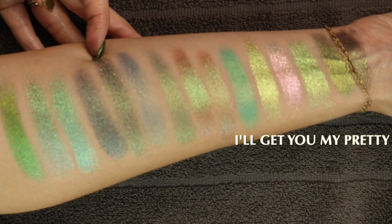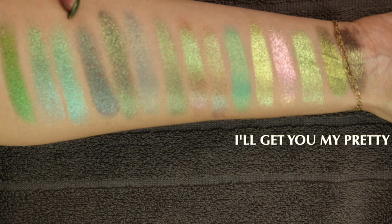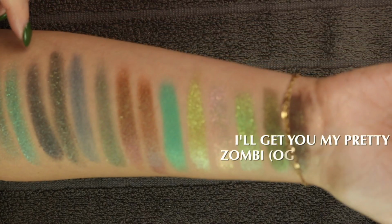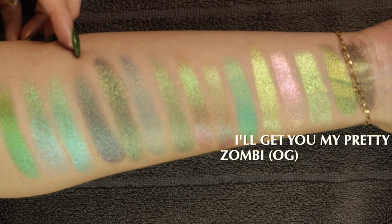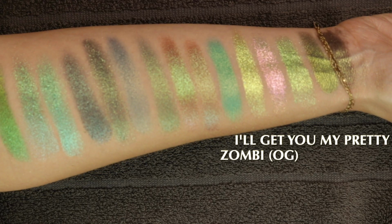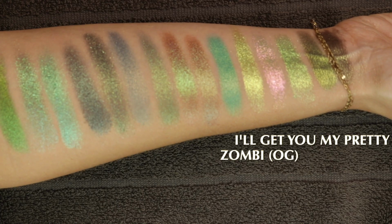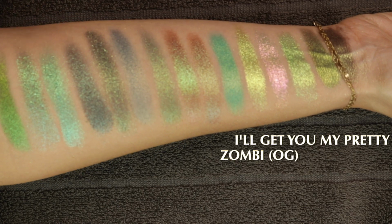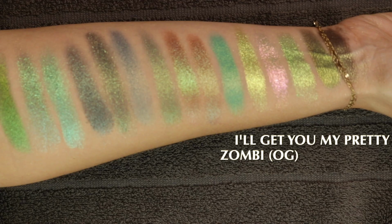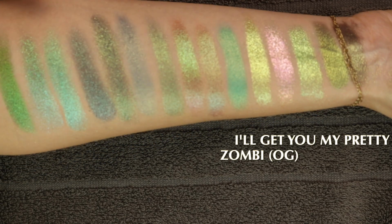I'm so sad that they don't make this one anymore. Then we have Zombie, and this is the original Zombie. So unfortunately, the pigments were discontinued for this one, and the brand had to reformulate. I don't find the colors to be similar. They're both pretty, but they're not similar. In fact, I don't even have the Zombie Reborn, as I like to call it, in this palette because I feel like it leans much more blue, so it's in my blues.